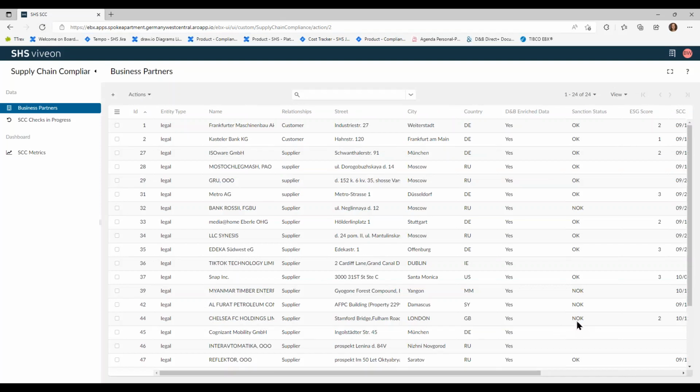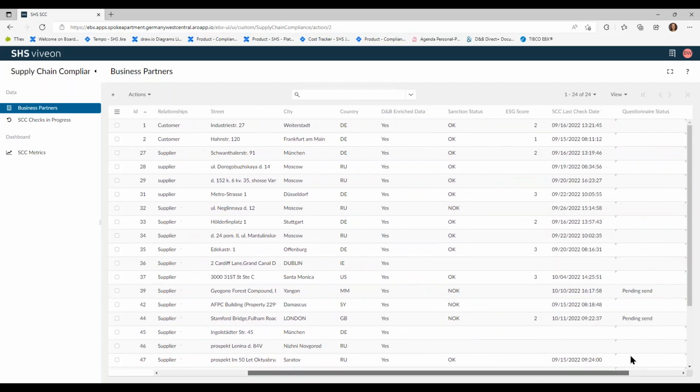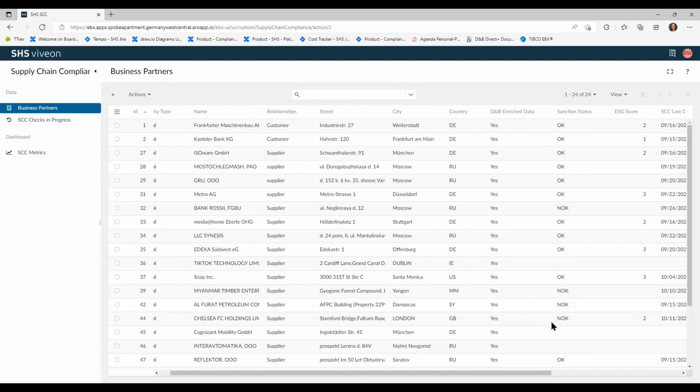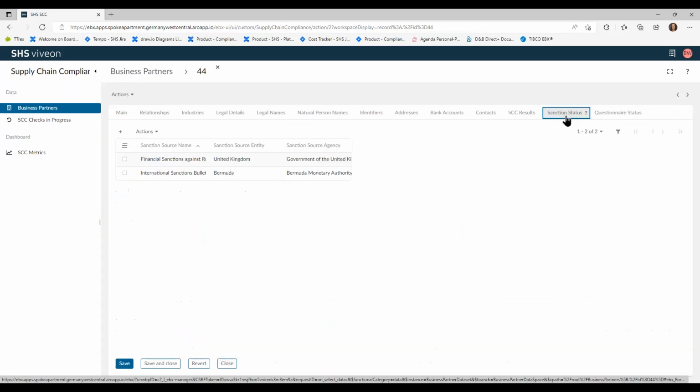You have the result here. It says not okay, meaning Chelsea is on a sanctions list, and it has an ESG score of 2. So that is quite okay, I have to say. And here we also see the questionnaire was sent out and is pending. Now you wonder, what are the sanctions lists that Chelsea is on? So all you have to do is you can go back into this, but again, this information goes back to the customer system. And you go on sanction status. And here you can see the name of the sanctions list where Chelsea is listed on.